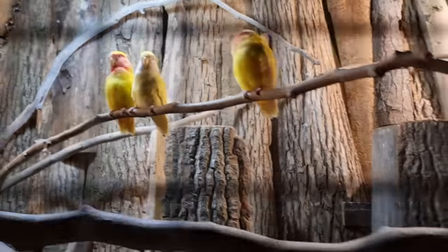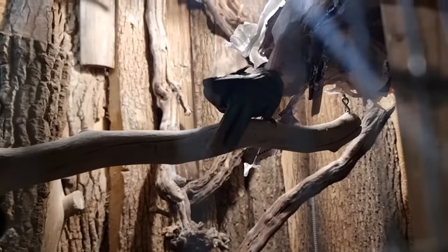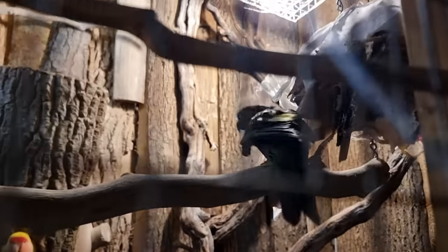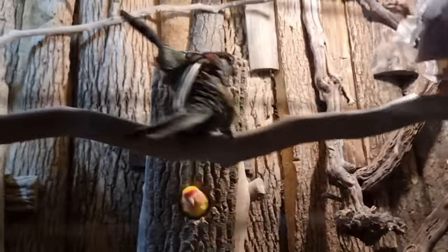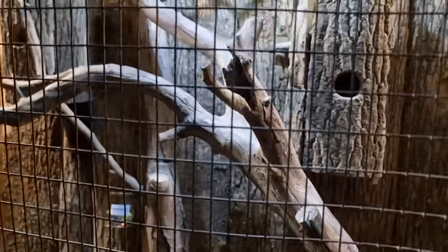Oh, green cheek conure. Oh, wow, they've mixed it with a lovebird. Peach-faced lovebirds. I have a relative of this. It looks like it, yes, same genus. I have crimson bellied conures. This one here is a green cheek conure. Oh, wait a second. Yeah, I think so. I did not know you could mix lovebirds with green cheeks.